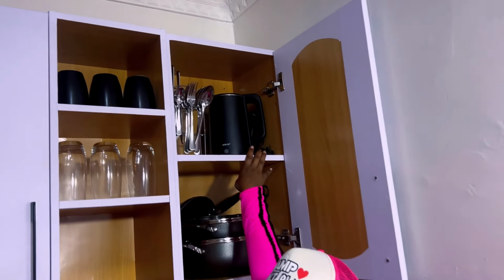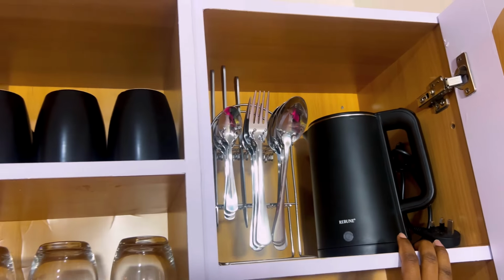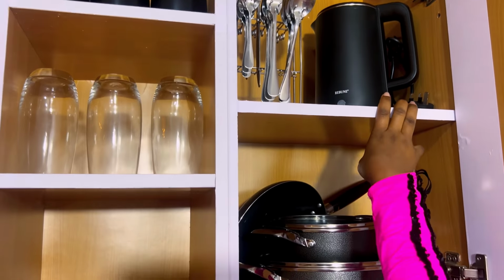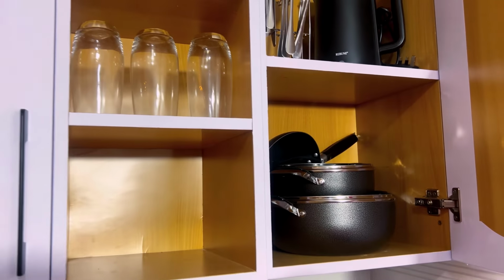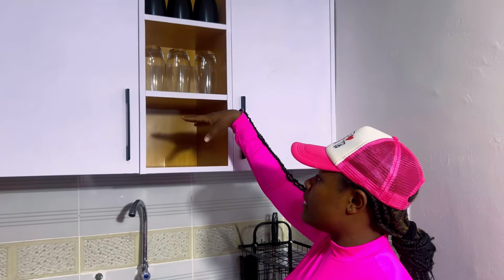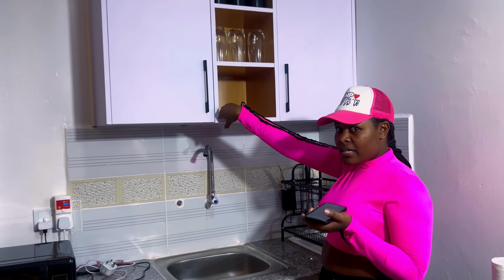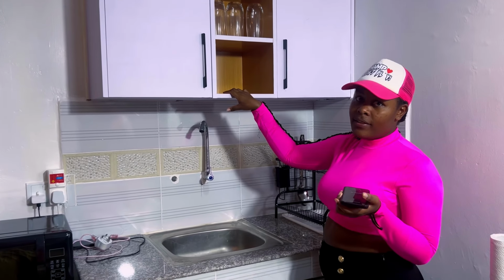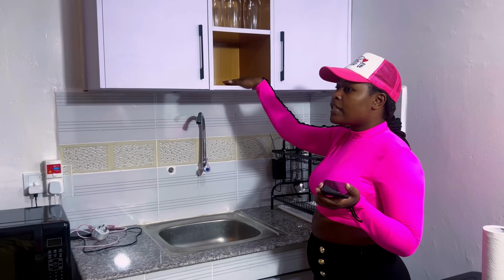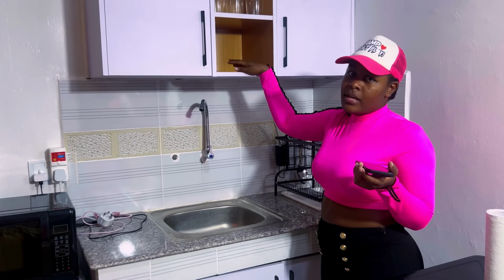We also got an iron box. I think it's in the wardrobe, I'm not showing you guys, but if you want to see the iron box, just watch the shopping haul video, you will get it. Okay, so that's how it looks. I love that this place is open like this, so that we can put spices. But for an Airbnb, I assume if I was living here, I would put my spices here. You know, it's an Airbnb, so there are some daily household items that will not be there, like spices.